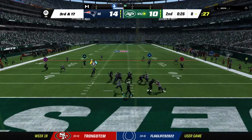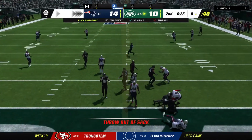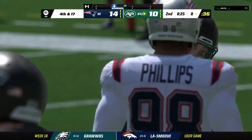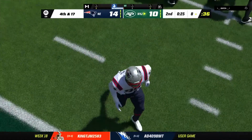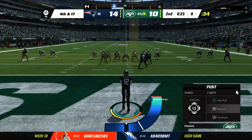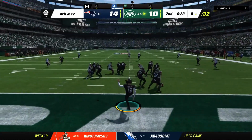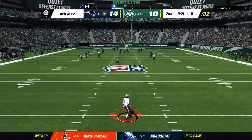Now on 3rd and long, they'll look to throw. A hit as he throws there, incomplete. Well, they came up with points in their first 2 possessions, but it looks like they'll come up empty here on their 3rd drive. The defense finally starting to get locked into them a little bit. Might have to go a little bit deeper into their playbook on their next possession.